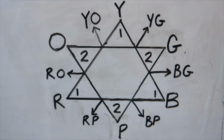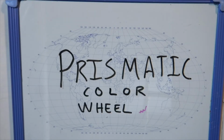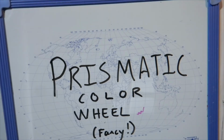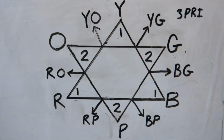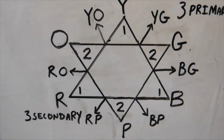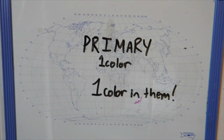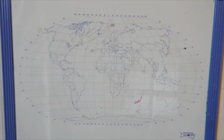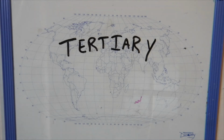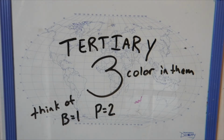Now what we have finally done is we've created what we're going to call the prismatic color wheel. Fancy. We'll cover why it's called the prismatic color wheel on a future video. So our prismatic color wheel has 3 primary colors, has 3 secondary colors. Let's review all that. A primary has 1 color in it, only 1, whereas a secondary has 2 colors in it. And a tertiary, you guessed it, has 3 colors inside of it. It's like you took your primary with 1 and you took your secondary with 2. 1 plus 2 is 3.